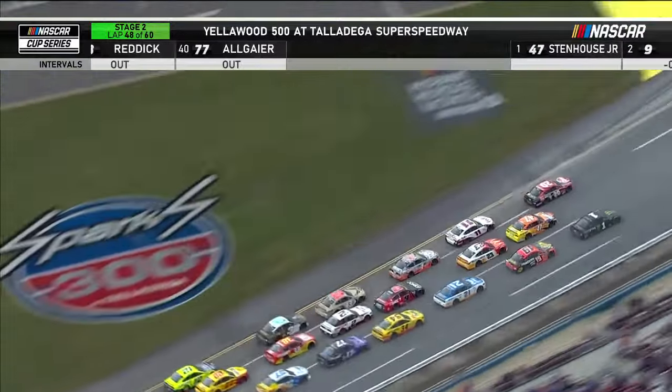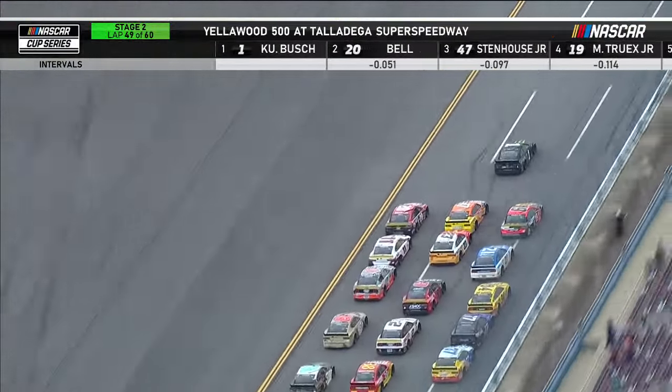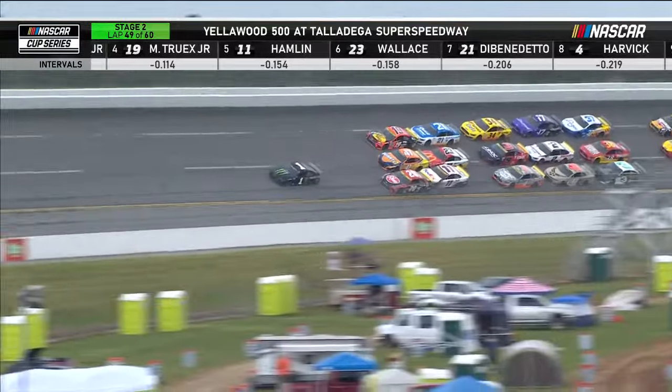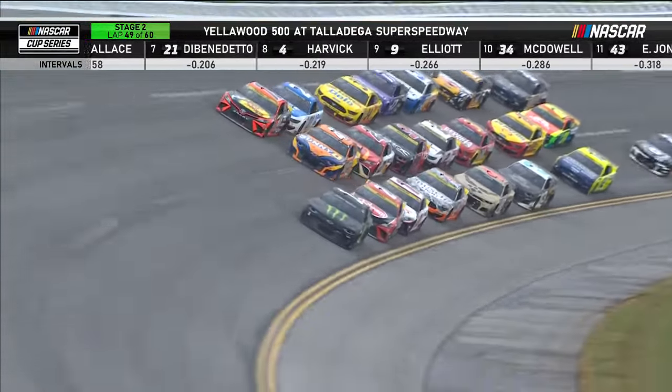There's Matt DiBenedetto in that 21 car. He's been riding around in the back all day. Now it's time to try to get a finish. He's up at the front. Now Kurt is going to just block whichever line he thinks best, whichever line has the momentum. They all have it. So what are you going to do, Kurt? He's going to stay on the bottom right here.